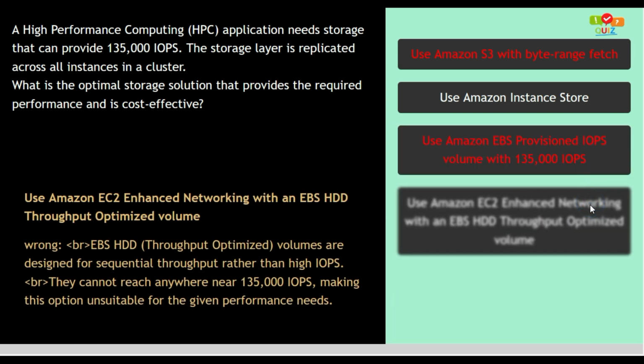Option 4, use Amazon EC2 enhanced networking with an EBS HDD throughput optimized volume. This option is also wrong because EBS HDD volumes are designed for sequential throughput rather than higher IOPS. Okay, they cannot reach anywhere near 1,35,000 IOPS, making this option unsuitable for the given performance needs. Okay, so option number 4 is the wrong answer.